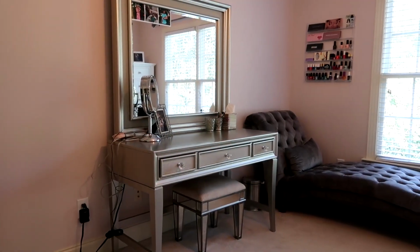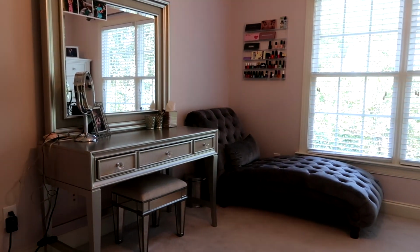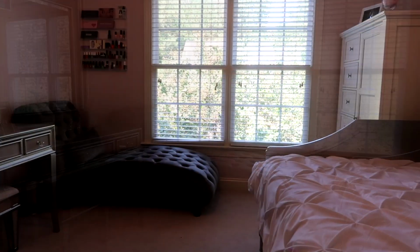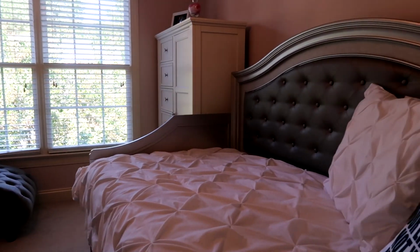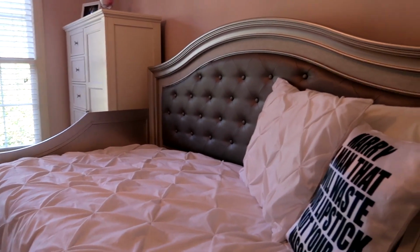So here is the full room, totally cleaned, wiped down, and organized. I'm so excited that I finally had time to really clean this room and get it back in shape.